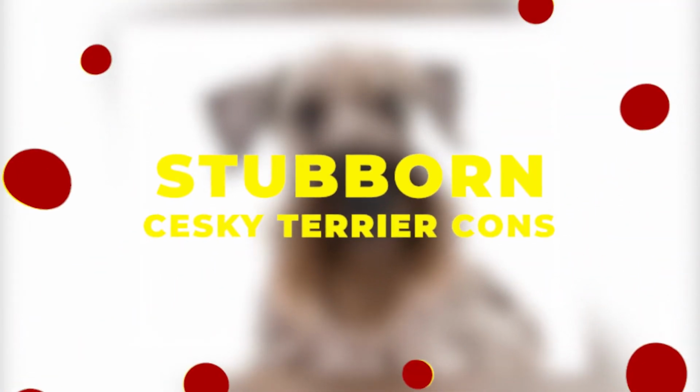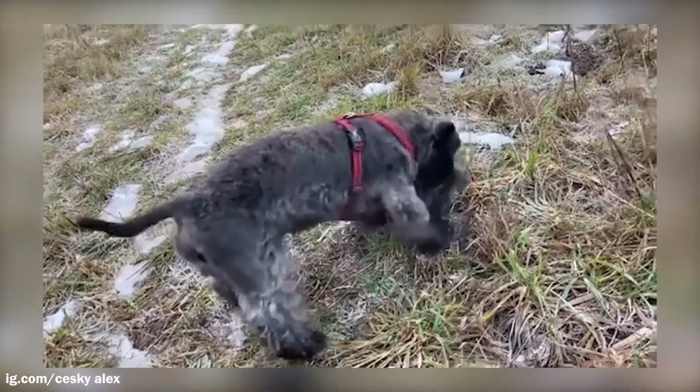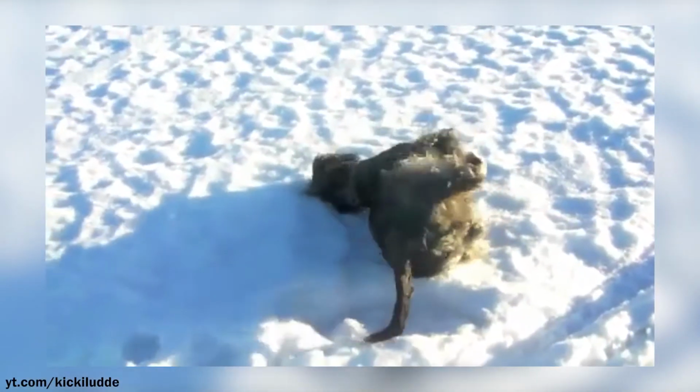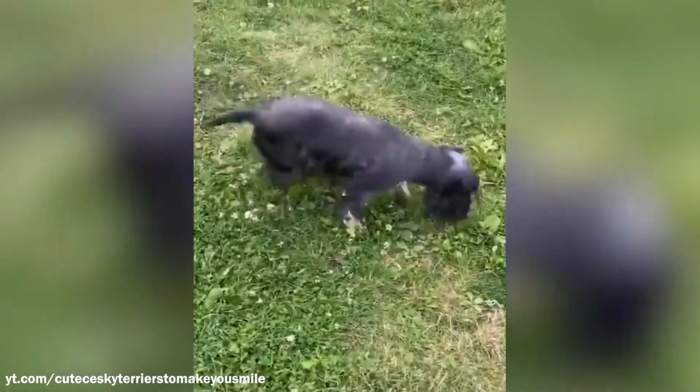Con number 1, stubborn. If you can recall, I stated earlier that this dog is less stubborn than other members of the terrier family, but he is still stubborn. This little breed has a mind of its own, and if not trained properly, it will definitely do whatever it wants to do, whether you agree with it or not.